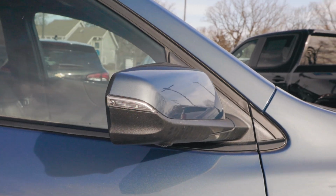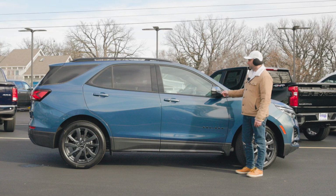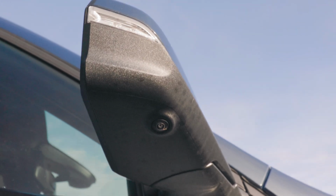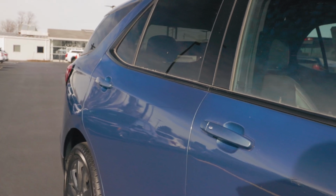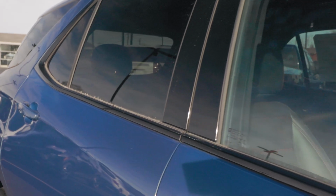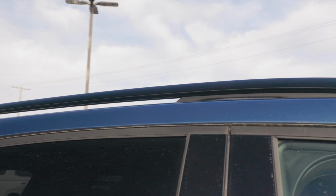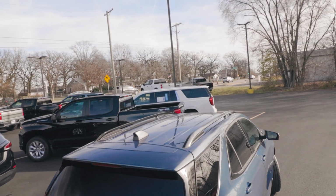We have a two-tone side view mirror design with the body color as well as a black trim here. LED turn signal on the side and a camera from underneath to help with the 360 view around the vehicle. Door handles that are the same color as our body, high gloss trim around the window on the bottom, and matte finish trim on the top of the window. And last but not least, we have roof rails on the top.